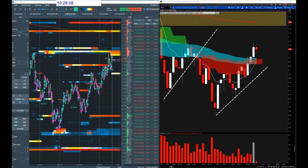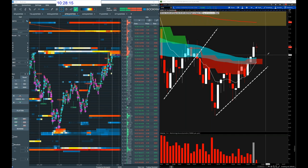So we are above that seven over here. Remember what I told you before: expect the 90MA above the J lines and then curl down on the trend line break. All right.